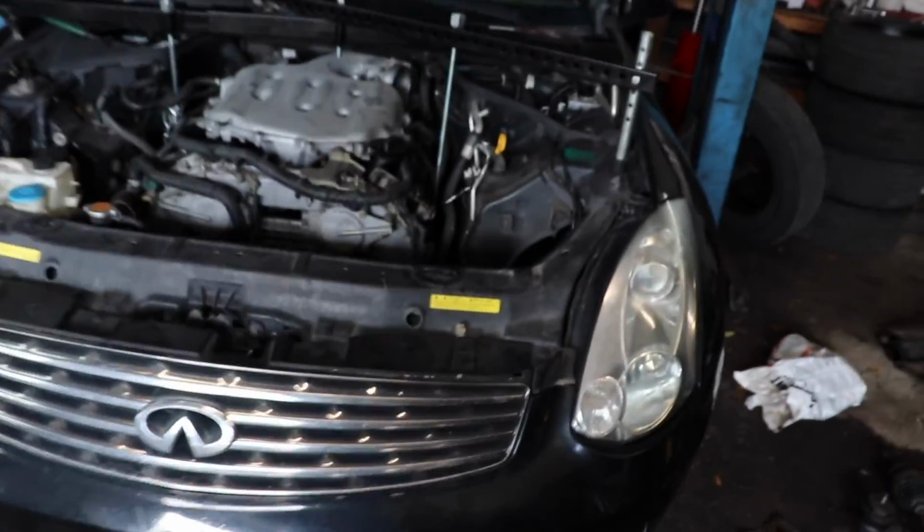All right, y'all. So I just went to JDM World and paid for the motor. So I guess I'm gonna go ahead and snatch this one out. Let's get to it, baby.